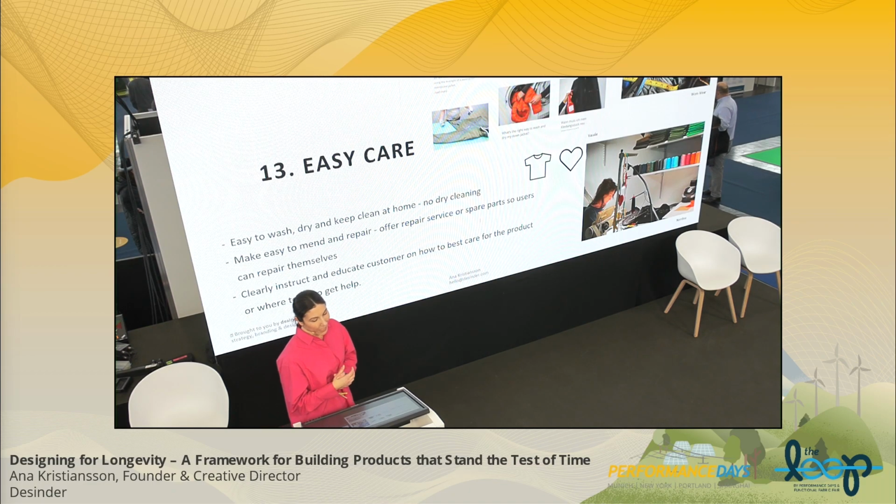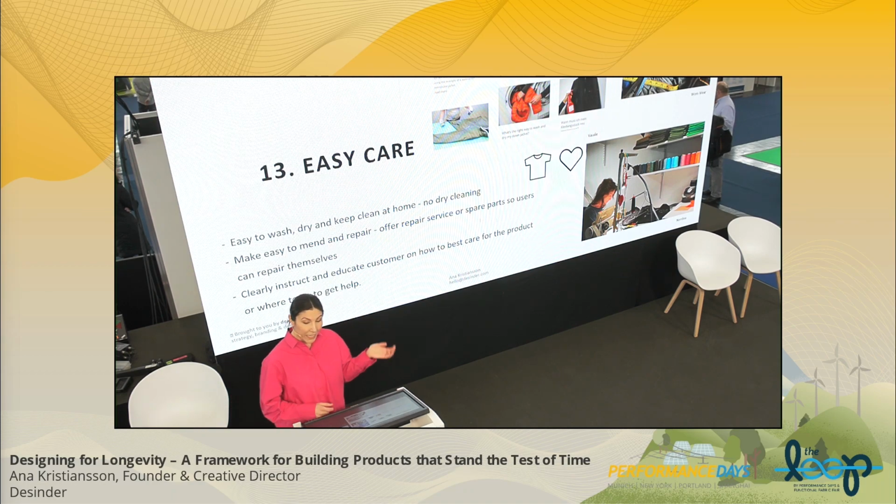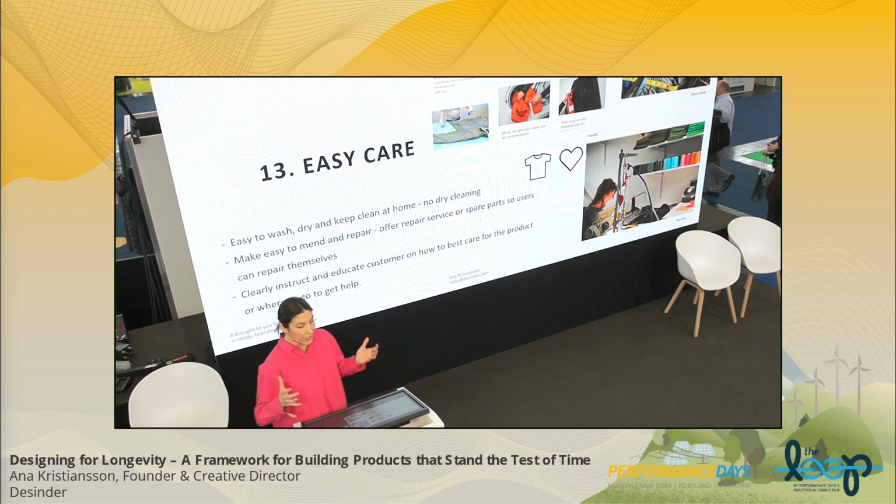Designed for easy care. We all know the garment that we have that says hand washing, and you're like, yeah, not really, and it just ends up in the locker, nobody's going to wash it. Or dry cleaning. Dry cleaning is not that great. Yeah, again, you need to do an extra thing to go and do it and then go and get it. So it's just a hassle.